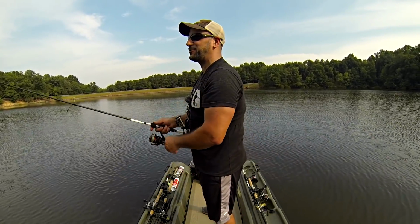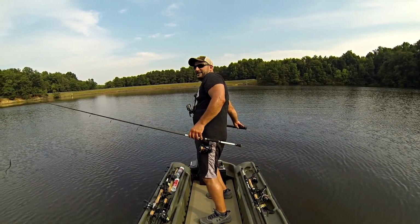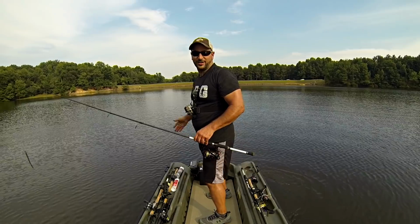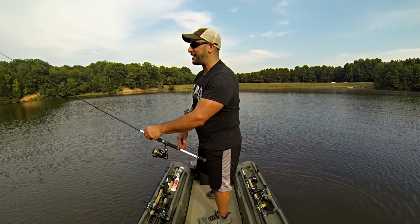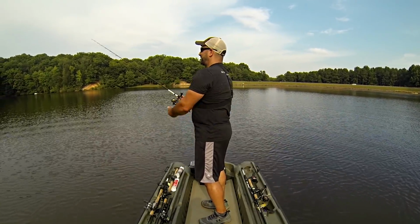So I'm just going to keep throwing the shaky head because I've got action, guys, and it's just a matter of time before something decent hits. But I've been out here before where I've caught, honestly, I'm not joking, anywhere from 30 to 50 bass, and haven't caught one over 2 pounds. So it says a lot about the management of this lake.